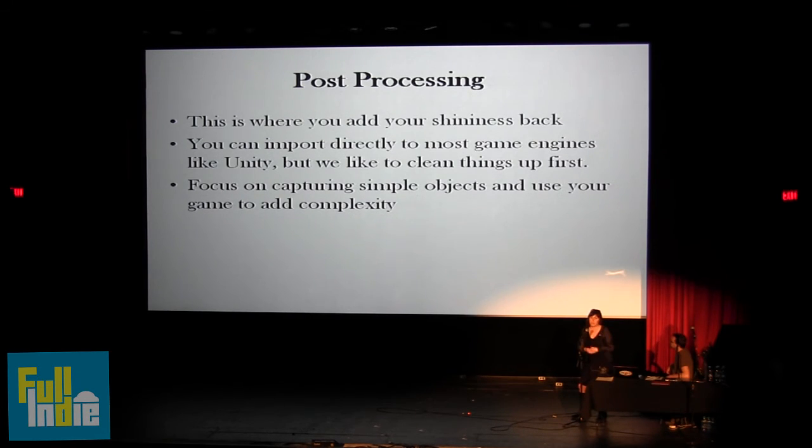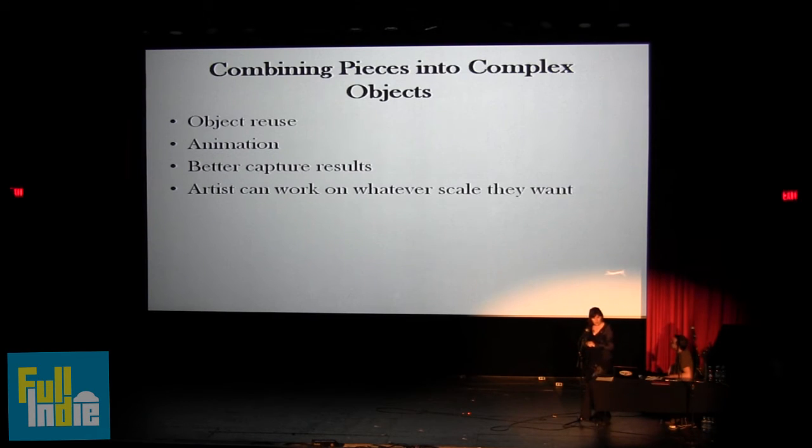Again, we mentioned several times that you want to focus on capturing these very simple images, these simple objects, and then use the game to add complexity back in. And I'm going to just describe what that means. So basically, if you capture simple objects, you can then combine them together to create something a little more interesting. And the boon for this is that you can reuse objects. So instead of your artist having to build multiple unique models, they can basically build up a library of simple objects and then recombine them in different varied ways in the game. Sort of like Mr. Potato Head.